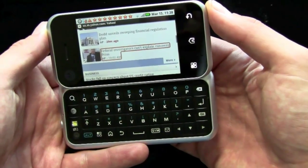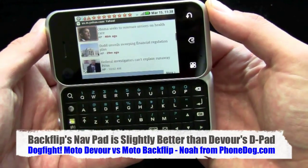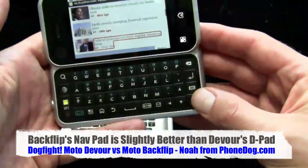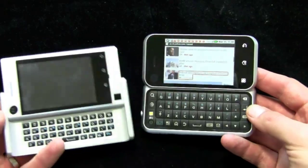It's kind of easy to get on those links right there, as I'm showing you, just kind of mousing around in the back there. So a little bit of a thumbs up, a little bit of a nod to the Backflip over the Devour in that respect.